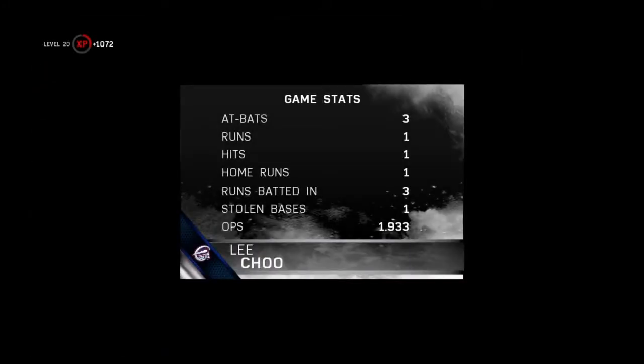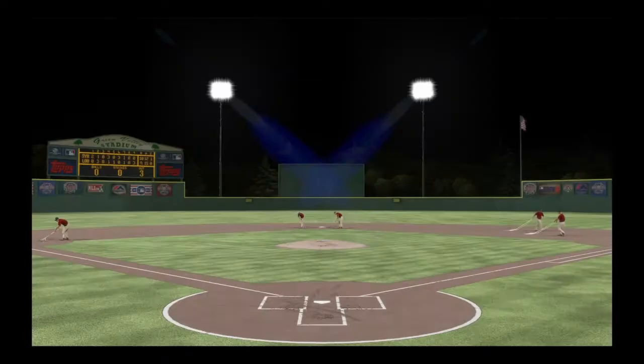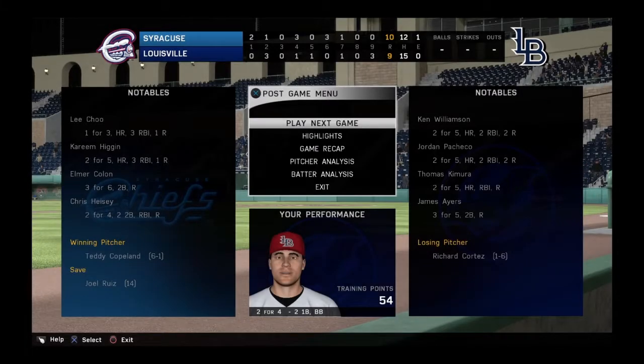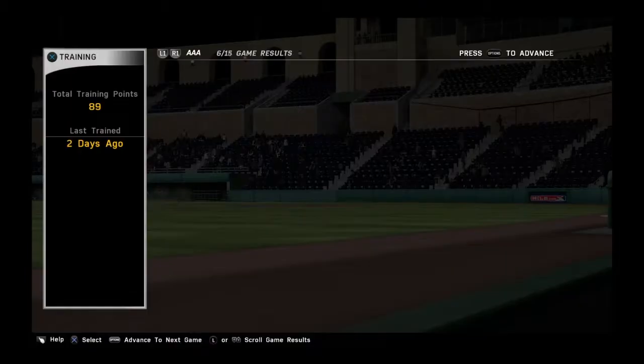And as we wrap things up here, what do you say we name this guy right here as the recipient of our Topps Player of the Game award? Yeah, and I think we probably could have given this award to 3 or 4 different people, but you definitely can't overlook his contribution. He really played a great ball game.